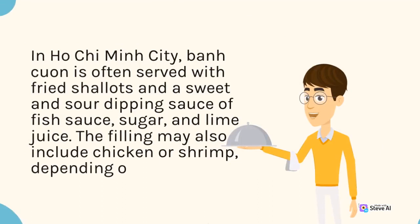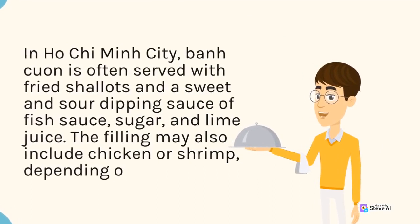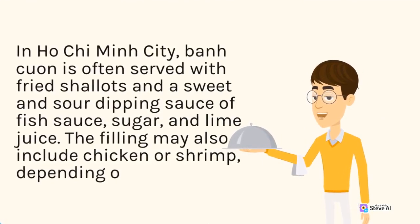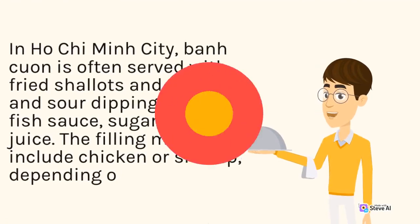In Ho Chi Minh City, Bánh Cuon is often served with fried shallots and a sweet and sour dipping sauce of fish sauce, sugar, and lime juice. The filling may also include chicken or shrimp, depending on the vendor.